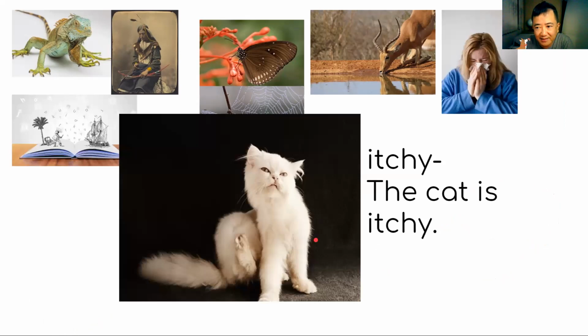Look at this cat. What is it doing? Look at that. It's scratching its body, right? Maybe there is a little bug here, an insect here, and the cat is scratching it. Why? Because the cat feels itchy, itchy, itchy, okay? The cat is itchy. Look, the cat is itchy, so she is scratching herself.